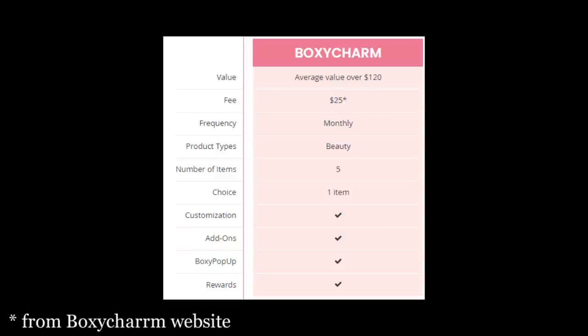Now for those of you who don't know, Boxycharm and Ipsy are both monthly beauty subscriptions. Each month you'll receive a box or a bag based on what your preferences are, which you let them know by taking a short quiz when you sign up, which can be altered at any time, and reviewing any products that you get each month. I personally get the Boxycharm base box, which is a $25 plus tax a month box that includes 5 full-size items that average around $175.